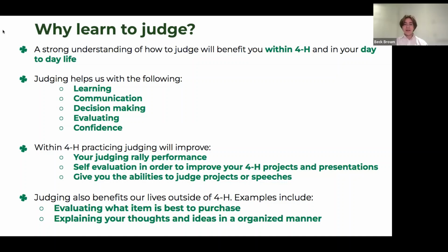And as I mentioned at the start of the slide, it also benefits you outside of 4-H. So when you're a little bit older, you're possibly going to be making some larger purchases, like buying a vehicle or a piece of property, a house, somewhere to live, something like that. These big decisions will require a little bit more thought, and you might want to evaluate them in more detail. And these skills will come with practice from judging. So the more you judge, the more confidence you will have in your decision and be able to evaluate, and you'll be able to explain your thoughts and ideas in an organized manner within a workplace setting or within school. So this is a lot of information here, but basically judging can help you in so many different ways within 4-H and outside of 4-H.